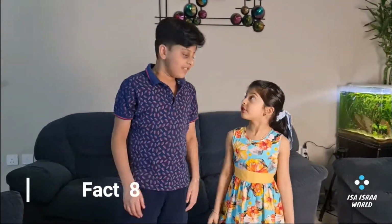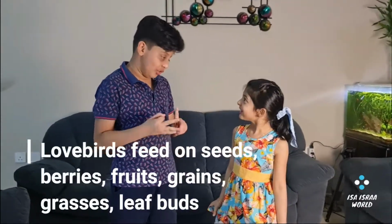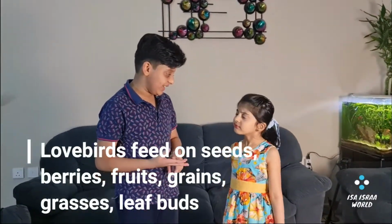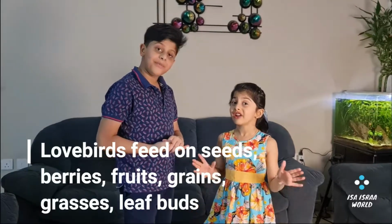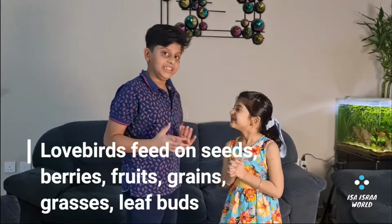What do we feed the lovebirds, Isra? Corn, mint leaf, fruits, and foods like seeds and nuts. Also, they like to eat flower seeds. They like so many seeds.